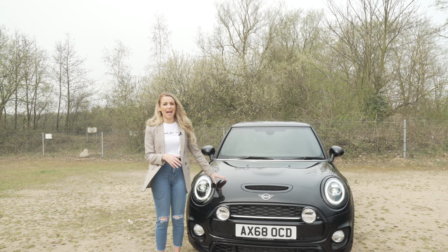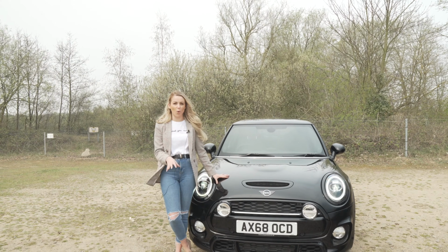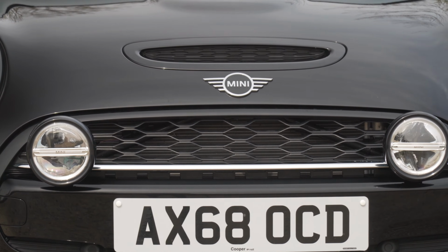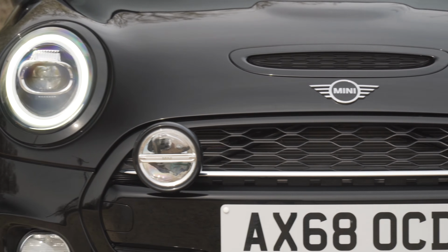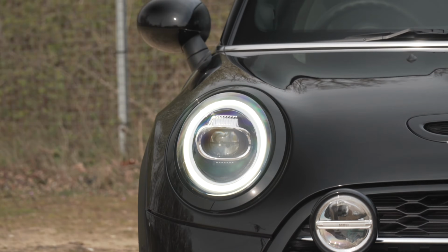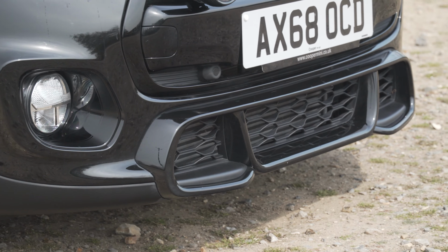So the one we're looking at today is a Mini Cooper S Sport, and that means above and beyond the standard models, you get a great air intake on the bonnet. You also get loads of chrome styling and this fantastic John Cooper Works aero kit.